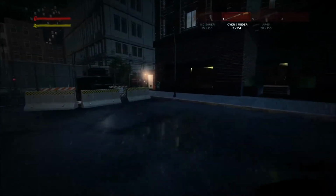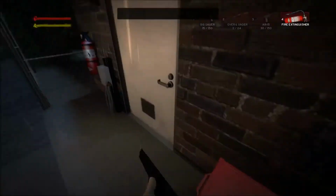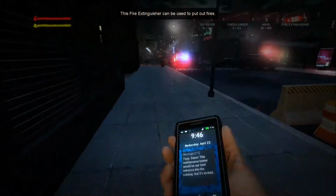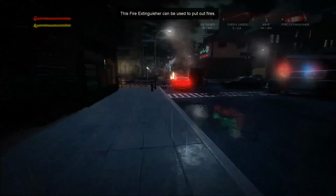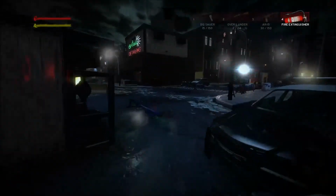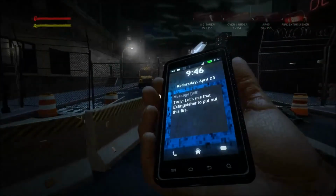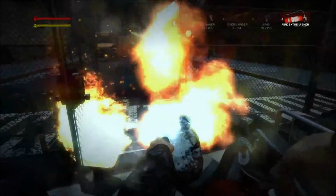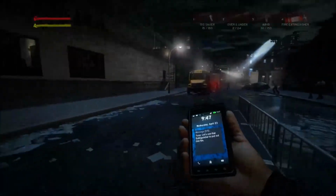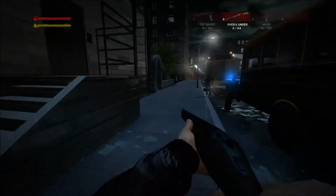The maintenance area is always over here. There isn't a different setup. I suggest always picking up a fire extinguisher for the next objective. Now you'll have to put out this fire. And then you head on to the apartments to find the keys, the secondary apartments.